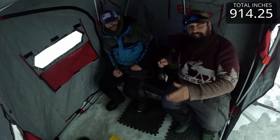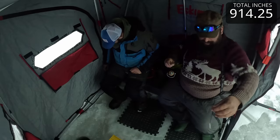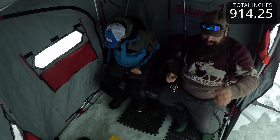Oh, we're leaving. Fish biting. Would you guys leave if you were on 14, 15 inches and they're biting? It's hard to do, but.